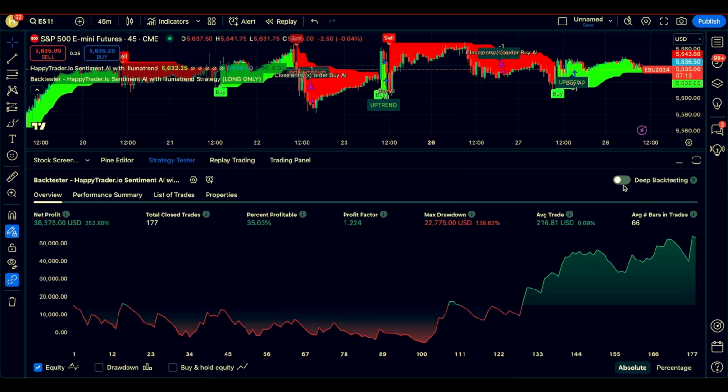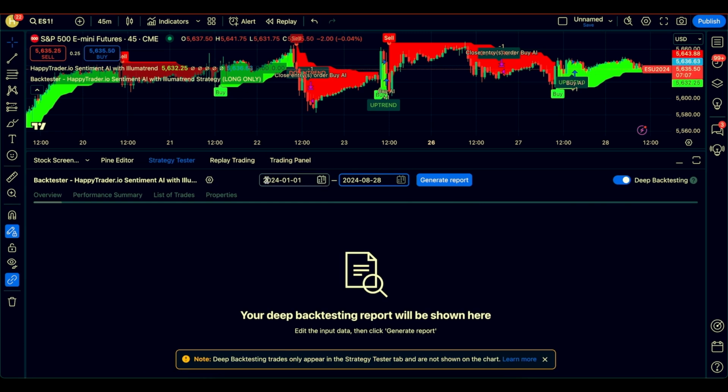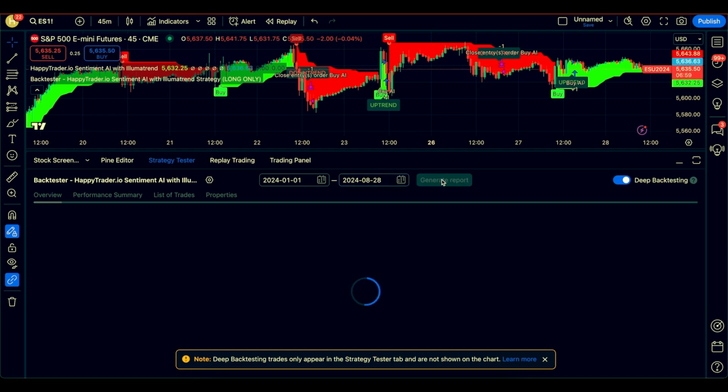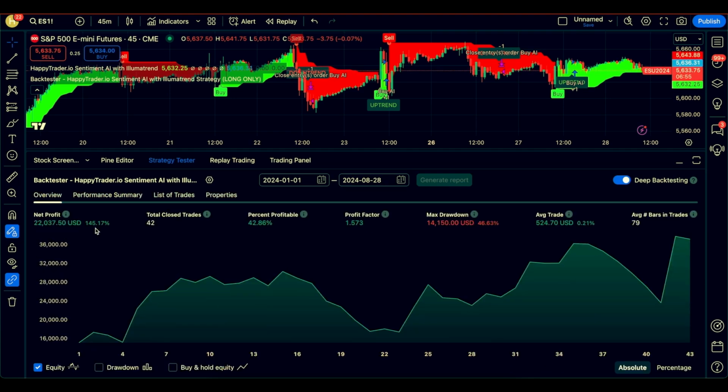Let's go ahead and load it up. We want to make sure deep back testing is on, and we want to make sure that we set the date to the current date. So we're looking at 2024, January 1st to 2024, August 28th. Y'all, we are cruising through this year. So let's go ahead and cancel that out. And we can see a nice, really pretty back test here. This one, in fact, did not even go into the red at all. You would not have been margin called.